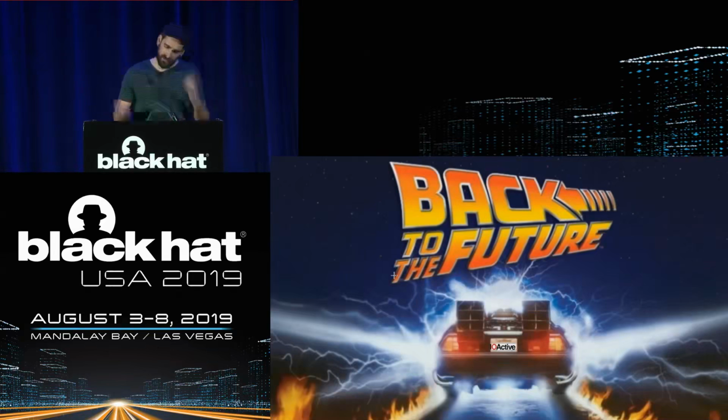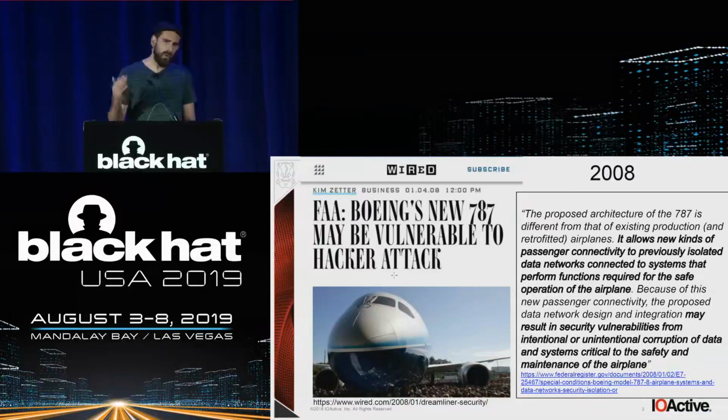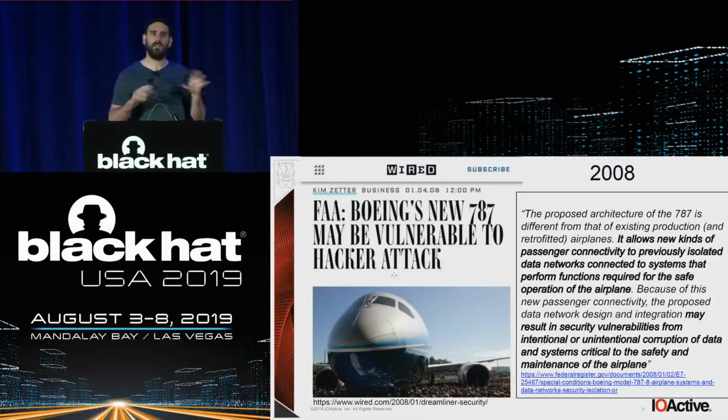Let's go back to the future, because I think it's going to be interesting. 10 years ago, Wired published an article, a story on the 787. Basically, this was one of the most advanced aircraft ever presented, and it contained a lot of new functionalities, and all those functionalities came at a cost: they were sharing a common network that in other aircraft or other designs was physically isolated. It's interesting to read this article because, for example, the spokesperson from Boeing says that the different networks are physically isolated. So we'll see some things today that maybe that's not the right way to describe how it's designed.